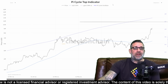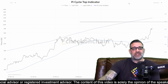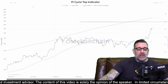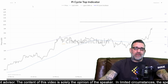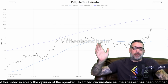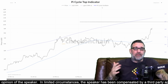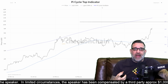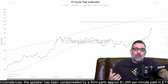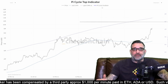So the Pi cycle top indicator has been very, very accurate so far to date in every market cycle. So we'll see what happens. I don't think we're going to have a two peak cycle this time. I really don't. I think we're going to have something more akin to the 2017 market cycle, because they seem to rotate. One peak, two peak, one peak, two peak. And I don't know why that is. I don't know if it's a part of the algorithm. I don't know if it's a part of market sentiment and adoption. It could be a system of patterns that's similar to something like the Fibonacci or the Elliott wave. So I don't know the science behind it or why, but that definitely seems to be the pattern.